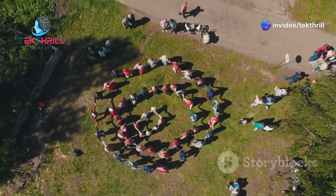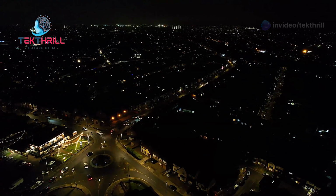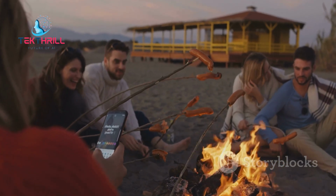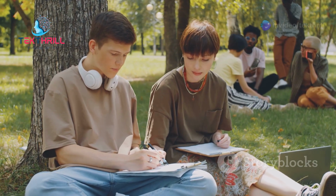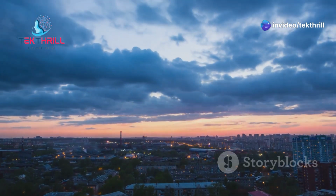Our brains are amazing. They are like supercomputers inside our heads. Our brains are made up of billions of tiny cells called neurons. These neurons talk to each other using electrical signals. When we learn new things or have new experiences, our neurons make new connections. That's how our brains grow and change.